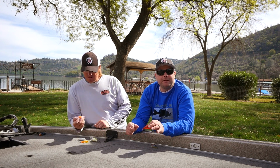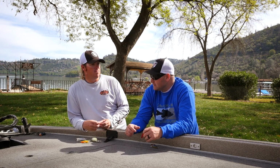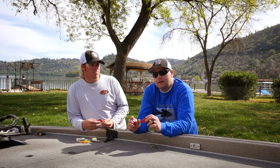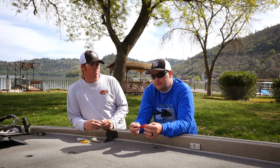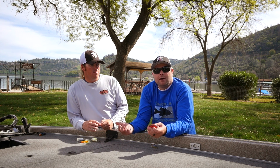Another thing too, a lot of these baits have rattles in them. Some have one knockers and some are silent. And me personally, I tend to like the silent baits. So play around with that. There's a lot of baits on the market, so do your research, do a lot of reading, go to Tackle Warehouse, get on some forums and see the main differences between these baits, and stick to what you have confidence in.